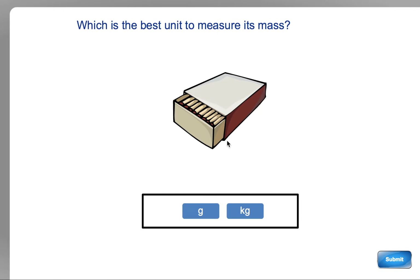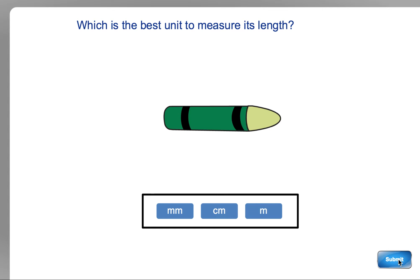Okay. Little box of matches, much smaller than a cat, much less than a kilogram. If it's not up to 1 kilogram, if it's going to weigh less than a kilogram, you probably measure it in grams. Okay, that's the general rule with these things.